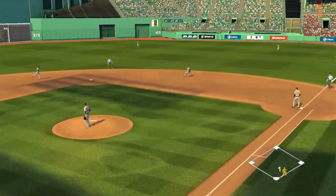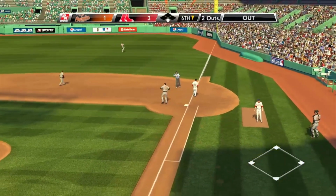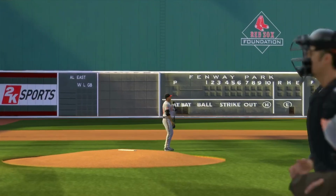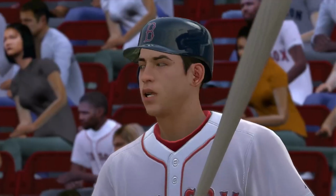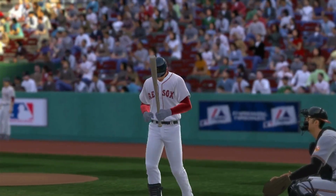On the ground to second. Played by Roberts. On to first, 2 away. Nice, easy, soft ground ball to second. Doesn't have any trouble at all with that one, and retires him at first base. And Jacoby Ellsbury to bat. He flew out his last time up.